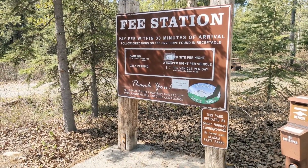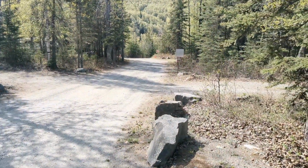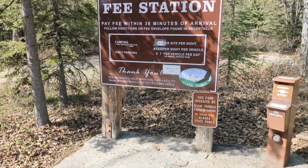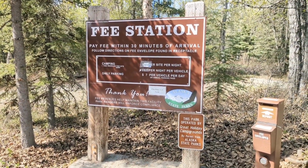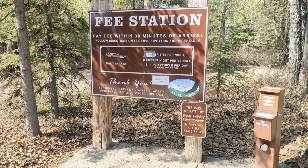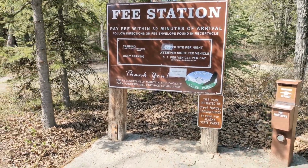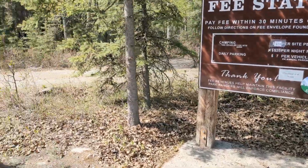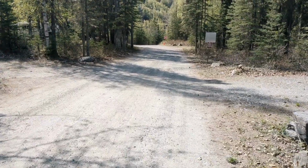If you just drop by, make sure you stop at the host site up here, and we'll walk by that in a minute. But that is a little lesson I learned today. So when you're staying at the Alaska State Parks, especially when you're within a day trip of Anchorage, some of the parks, the RV parks, do have an online reservation option.